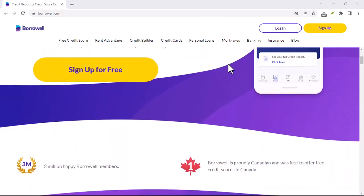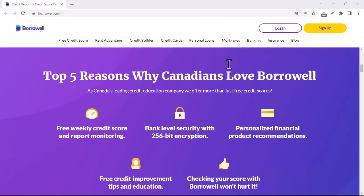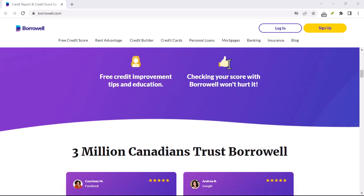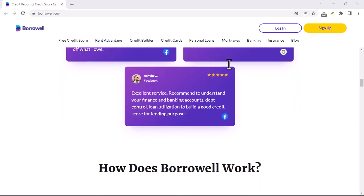Can I get my credit report through Borrowell? The straightforward answer is yes. If you are in Canada, Borrowell provides users with free, weekly access to their Equifax credit report and credit score. Borrowell partners directly with the credit bureau Equifax Canada to provide this service.